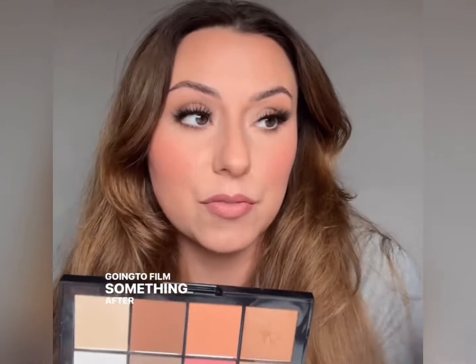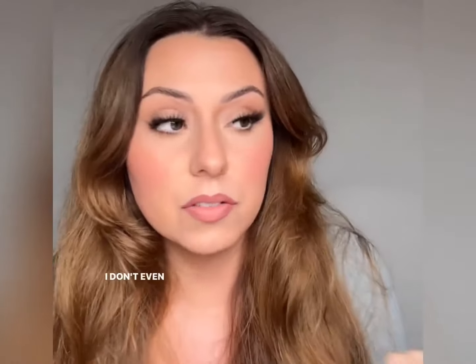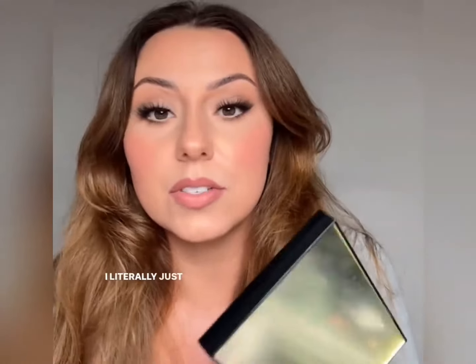I did have a lid color on, but I wiped it off because I'm going to film something after we're done chatting. But I did my entire face with this palette, okay? I did all of it. This is the only palette I travel with now. And I filmed that. I don't even take any eyeshadow palettes anymore. I literally just do my entire looks with this and then different liners, eyeliners.